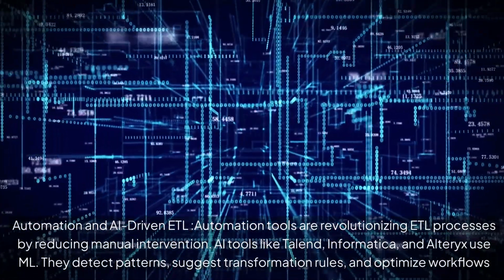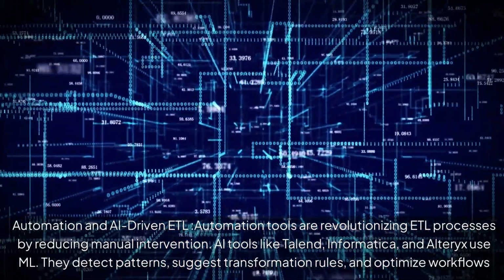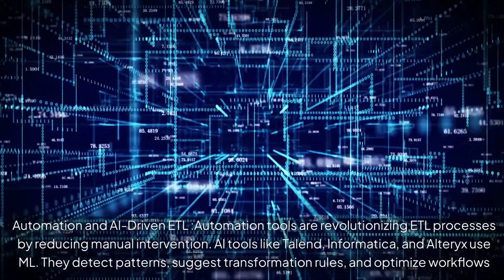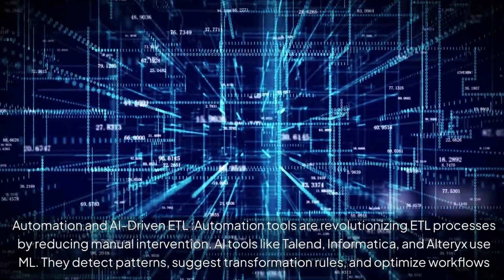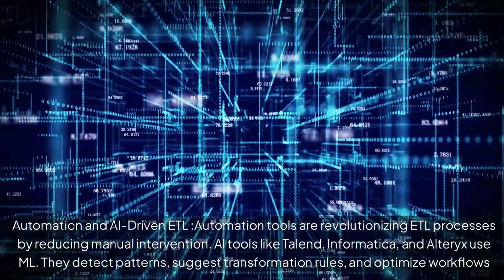Automation and AI-driven ETL. Automation tools are revolutionizing ETL processes by reducing manual intervention. AI tools like Talend, Informatica, and Alteryx use ML. They detect patterns, suggest transformation rules, and optimize workflows.